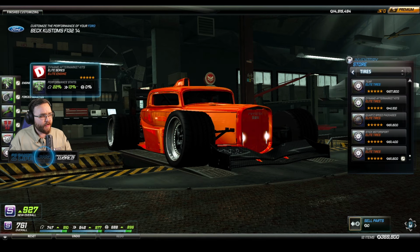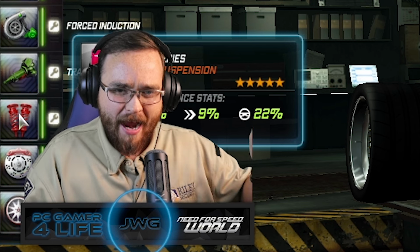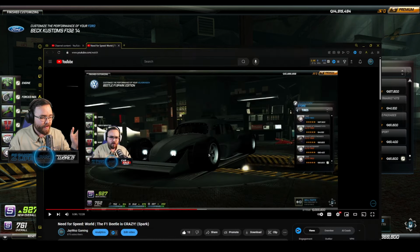If you did not see that video, I did top 3 of Dynamo aftermarket kits and the bottom 3 of Tier Elite Series, you know, handling crap. This is a standard tuning setup that I've used for quite some time. I don't know if it's going to be any better than the F1 Beetle. Let me look at that.